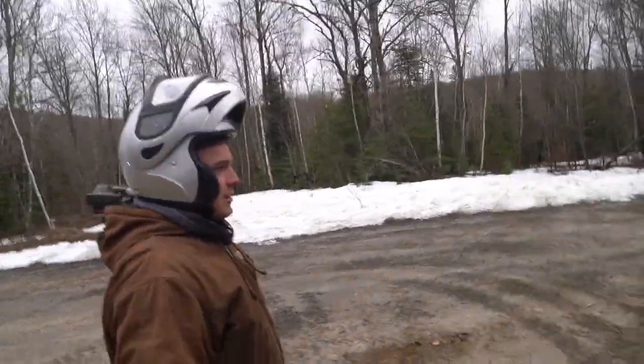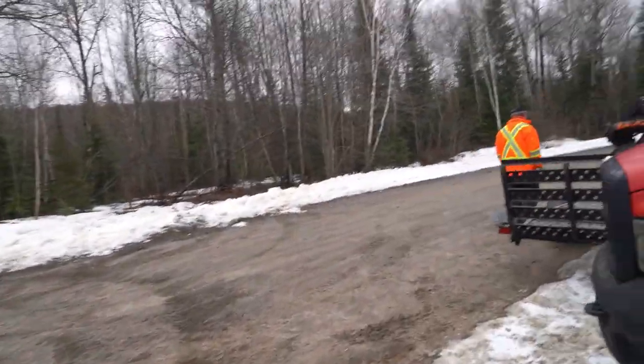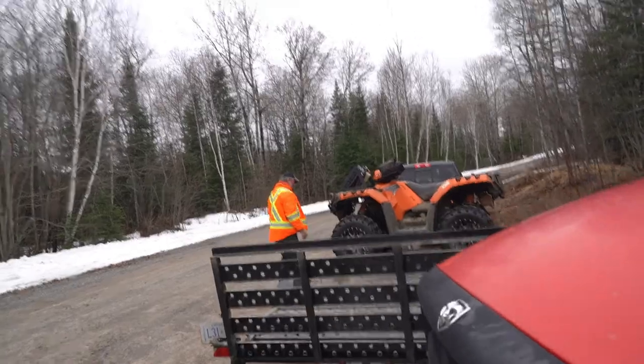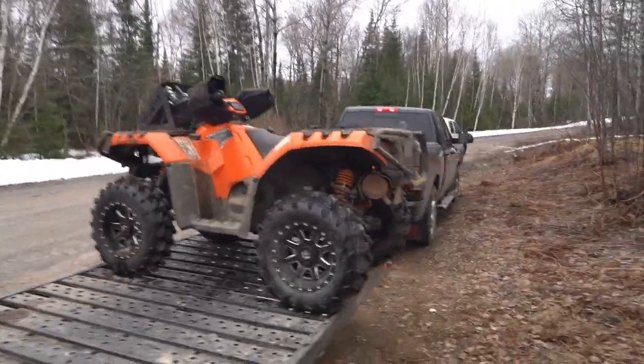Oh, I know what the problem is. It's not the 570, and it doesn't have 25-inch tires. It is a sportsman, though. Take a look at the back. That insert's not bent.